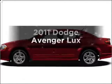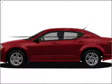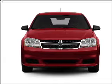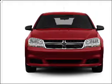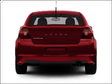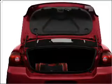Presenting the 2011 Dodge Avenger. If you're looking for an automobile with great attributes, look no further. With an efficient four-cylinder engine that responds smoothly to its automatic transmission, navigation included to help you get to your destination with ease. Stand out from the crowd with premium wheels.